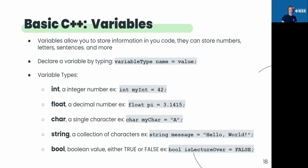Then we have char, which is a character, which means basically any letter or number that you can type on your keyboard is going to be a character. And so we have char myChar equals a. And then we have a string, which is a collection of characters, which here we have string message equals hello world. So we can use this to write text in our program.